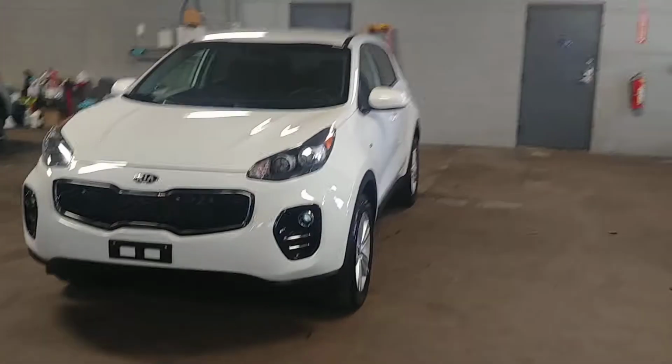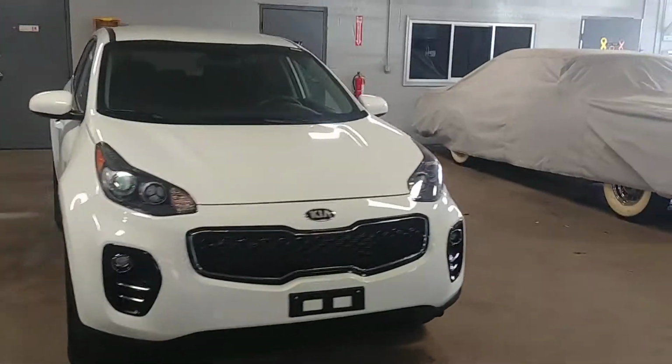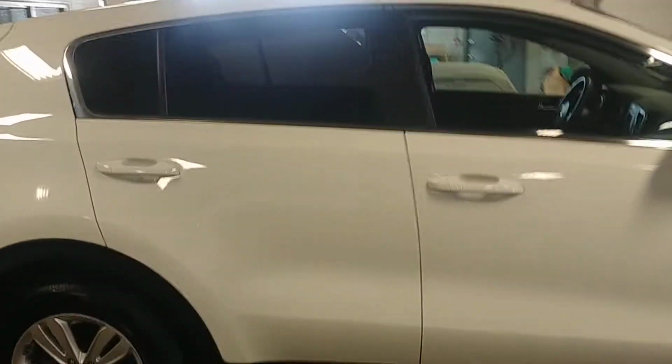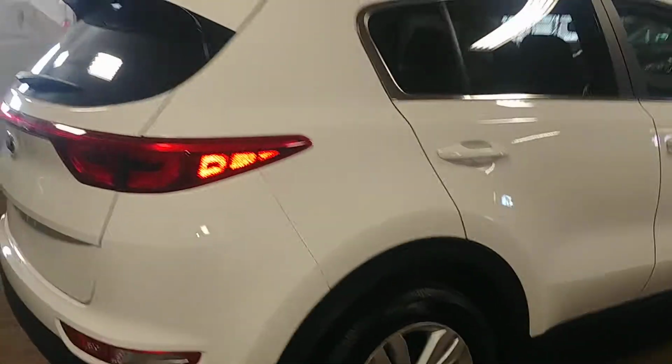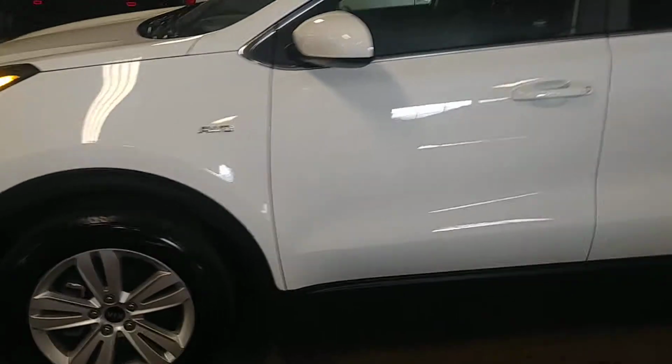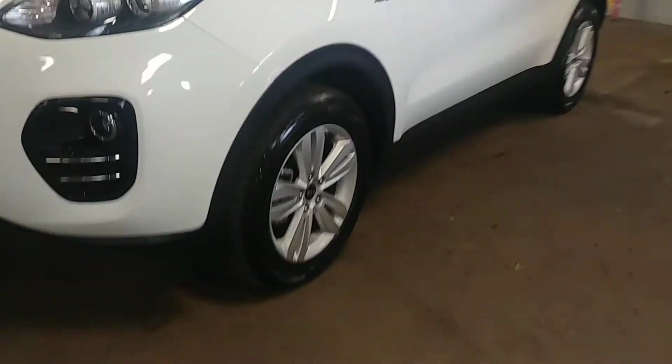All right, ladies and gentlemen, Northeast Leasing here, proud to present this 2018 Kia Sportage. It's beautiful white with black interior, alloy wheels, premium sound system, steering controls, backup camera, fog lights. Super nice, only 14,000 miles in this vehicle.